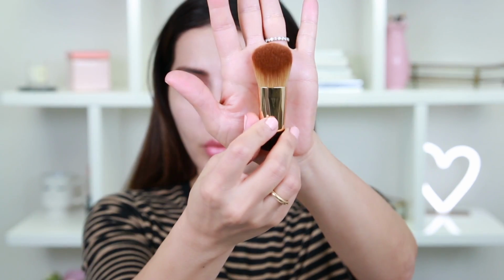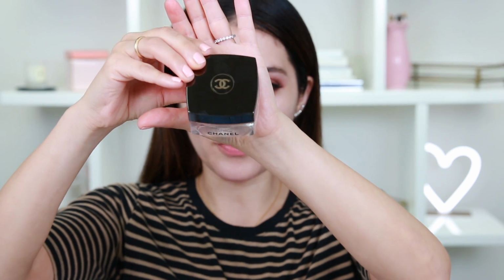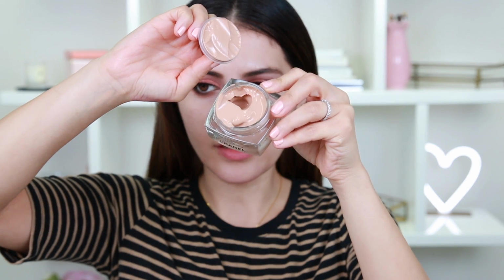So this is what it looks like. It comes with a brush, which is kind of amazing, I guess. It looks like a good quality brush. This is what it looks like. And then this is the actual foundation packaging. It is stunning. The glass jar, very, very high end. It feels just very luxurious. Of course, it has the Chanel logo and then just twist it open and that's the product.